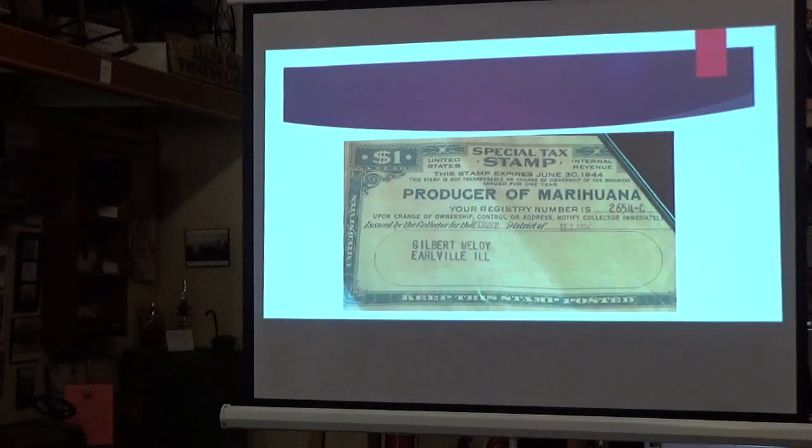This was an example of the special tax stamp that all the farmers had to get, because hemp was not legal to farm in the 40s. So all of the hemp farmers had to get a special tax stamp. And I think this is kind of interesting because it says producer of marijuana. Remember how in the very beginning we talked about how marijuana and hemp were not the same thing? Evidently to the government they were back then. This was Gib Malloy's.